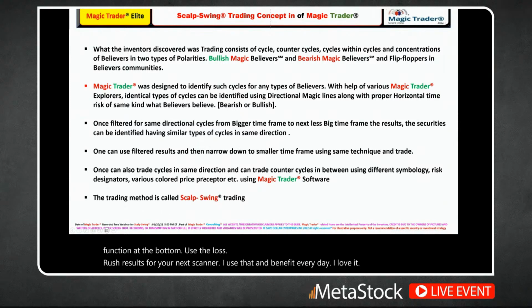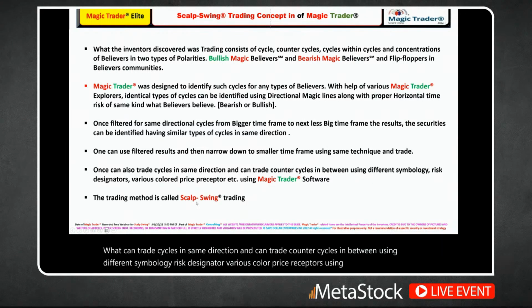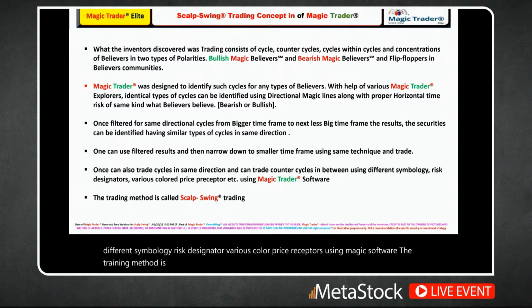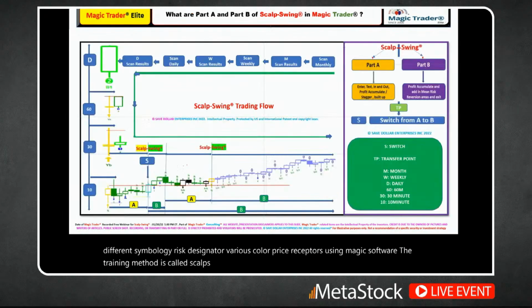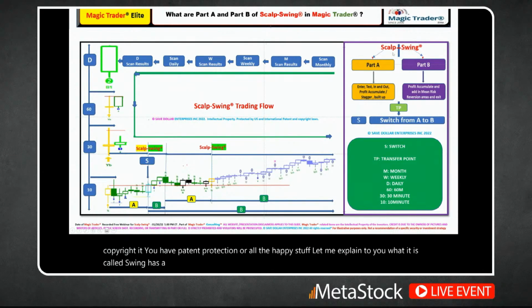One can trade cycles in the same direction and can trade counter cycles in between using different symbology, risk designator, and various color price perceptors using Magic Trader software. The trading method is called the Scalp-Swing method. Now this is a $1 million or more diagram. We copyright it, we have patent protection and all the happy stuff. Let me explain to you what it is. Scalp-Swing has a dash in between. We trademark this thing as part of the patents too.